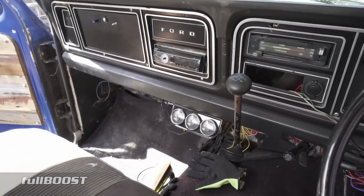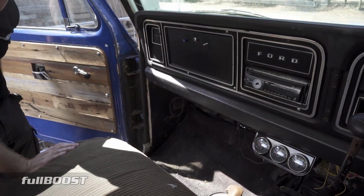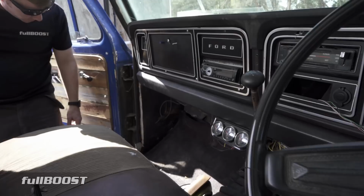Some of the cab mounts are a bit... How are you going under there? Rubber mounts.